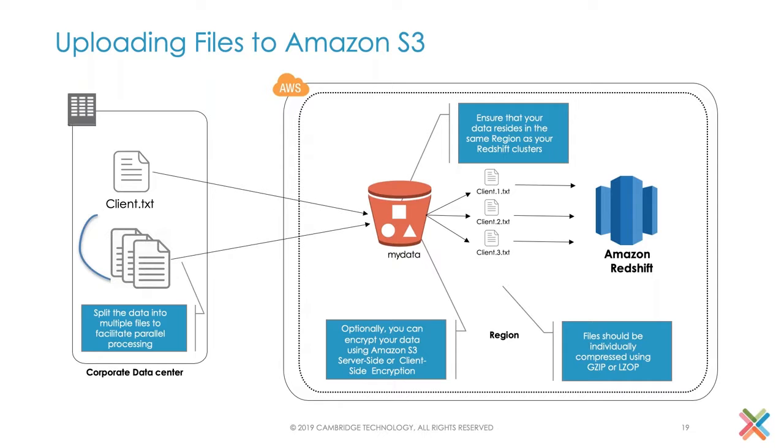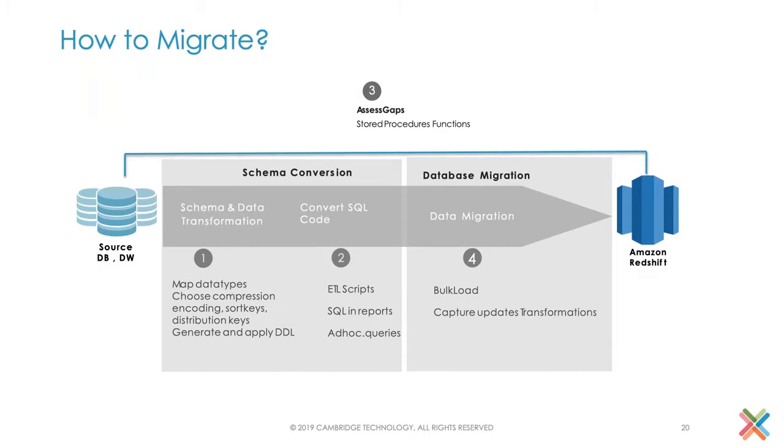Usually, you can have your own encryption algorithms implemented too. Now, once you get your data into S3, how do you do the migration? How do you take your source data set and move it to Amazon Redshift? Amazon provides you with two services. One is a schema conversion tool and the other is database migration services. We're going to do a deep dive into all these aspects in the next few slides.